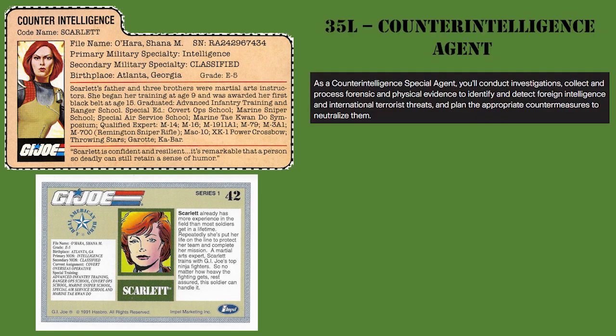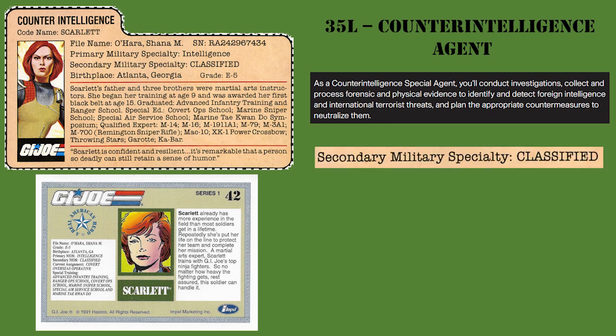First, looking at her primary specialty, she's listed as intelligence. That's perfectly acceptable, since intelligence MOSs in the Army have been open to women from the very beginning. We run into a problem though when we get to her secondary specialty, since it's listed as classified. This is my first real indication that the file cards aren't using the specialties to denote MOS, since you wouldn't find a classified one of those in a personnel record. It's more likely that secondary specialty on these file cards refers to a role or assignment for the character.